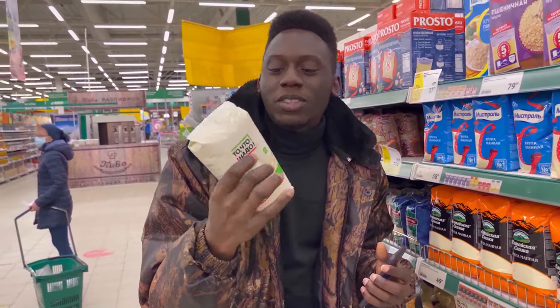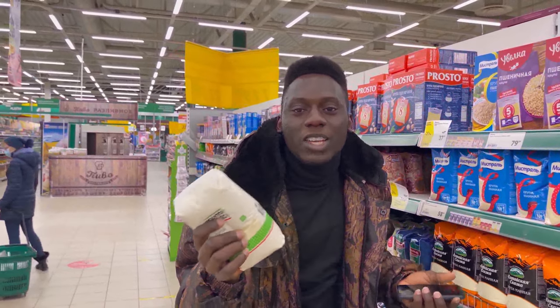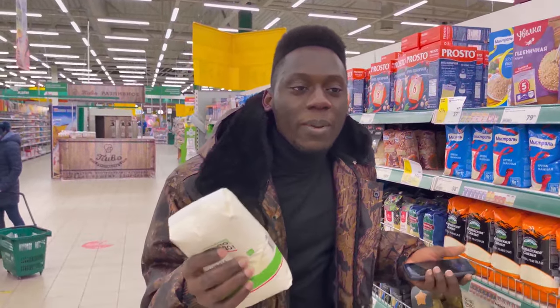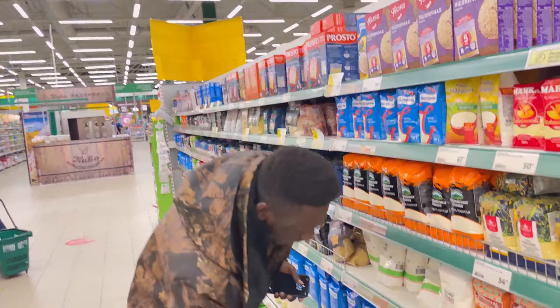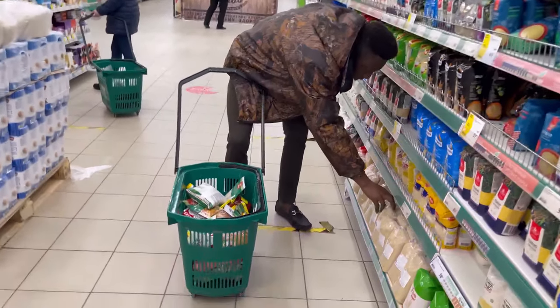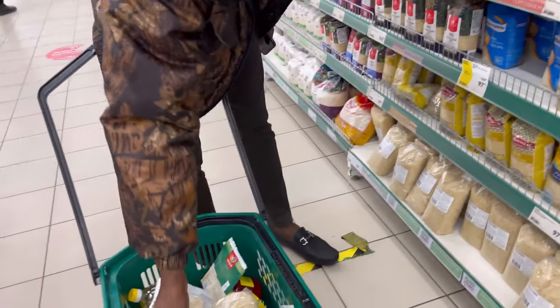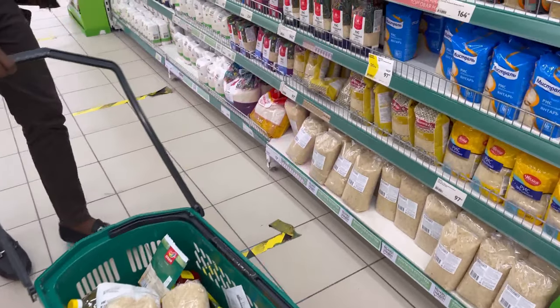This is semovita, but here it's called manka. Yeah, so you can use it in place of Nigerian semo and your eba. I think rice, this is just the best kind of rice we get here. Local rice, plenty of them. So I think I'm done here.